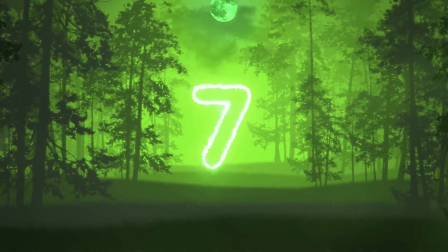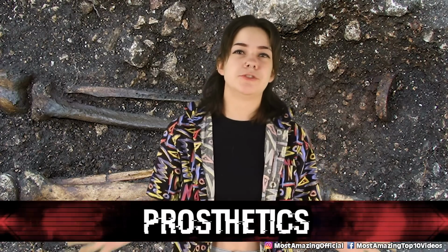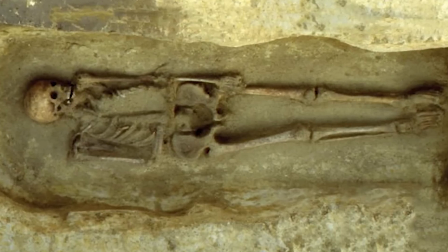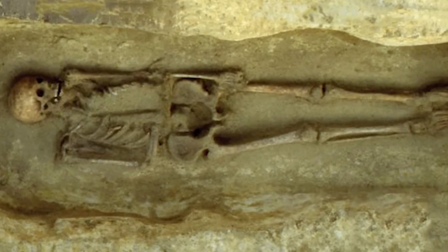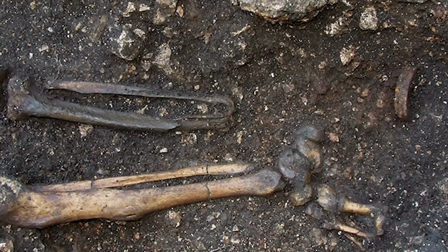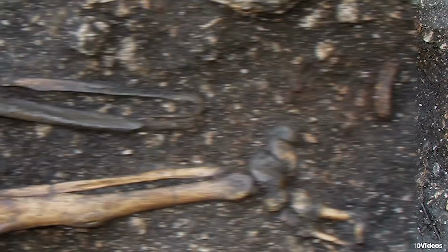Number 7. Prosthetics. Archaeologists are no strangers to digging up weird bodies and burial sites, but this one seemed especially strange. In the north of Italy, they found a body, among others, that seemed to come from the 6th to 8th century. Obviously, this alone isn't weird, they find bodies all the time. What was weird is that the man had an amputated hand and he had a knife as his prosthetic.